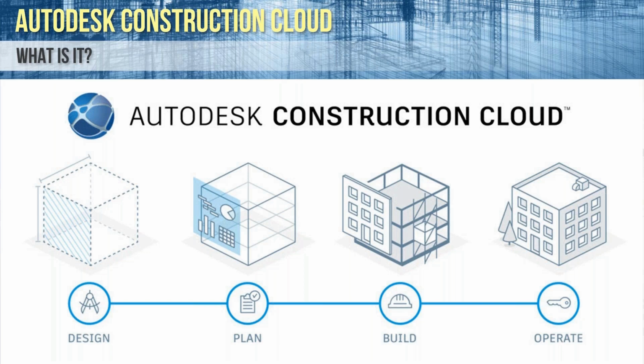So each of these platforms, as I'll walk through a little bit here, are a collection of modules, as they've been termed by Autodesk, which act as a set of tools built into the platforms for specific phases of the project. As you see in this image, from design to planning to construction through to handoff to operations. And all of the information is accessed through the cloud.